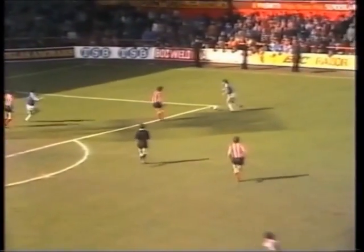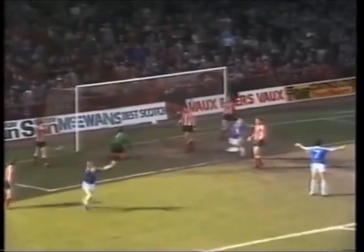Horton now. Referee's acknowledged the signals from his linesman as Brighton come forward again. Here's Smith. Can they do it in the last seconds? Jerry Ryan. Smith again. Williams. Oh, he's done it! Gary Williams! What a moment for Gary Williams!